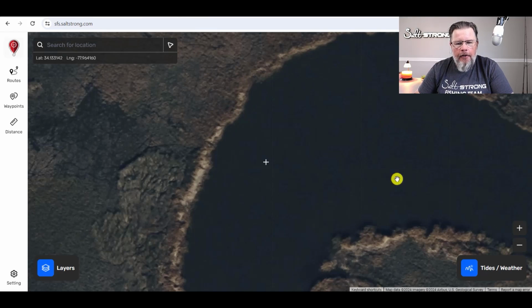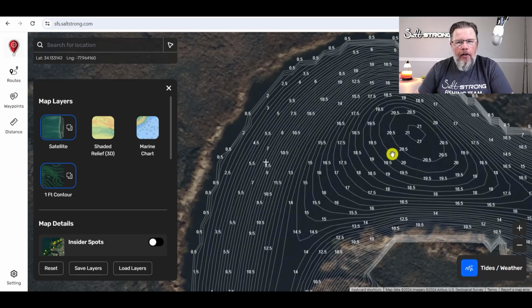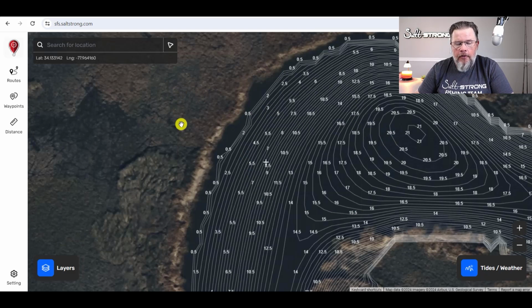And if you see right here, you really can't tell much, but if we go over to our layers, we click on the 1 foot contour, then it starts telling us a lot more information. Let's go ahead and close this out there. And this is the type of place that we're looking for.